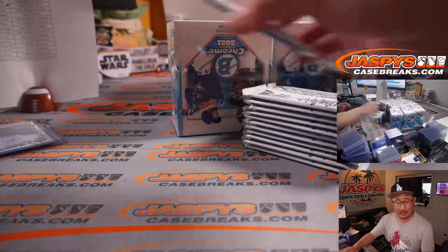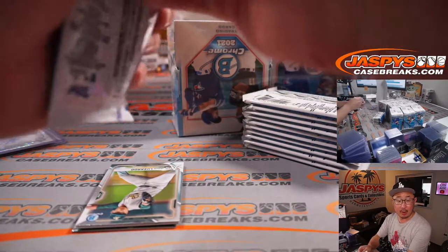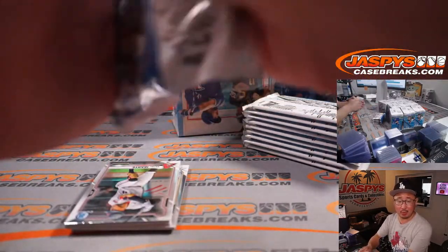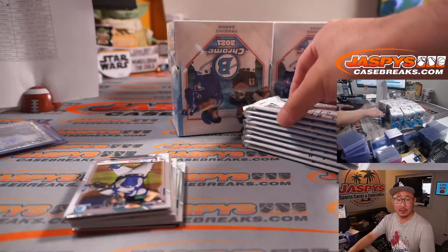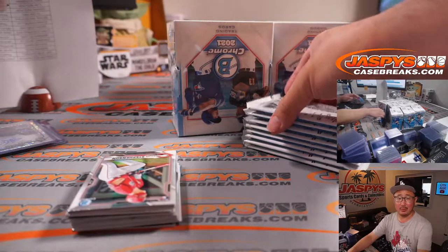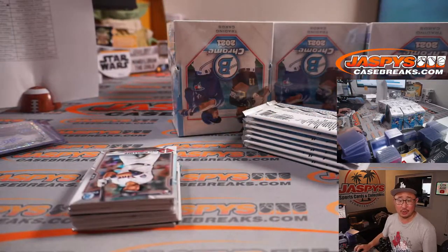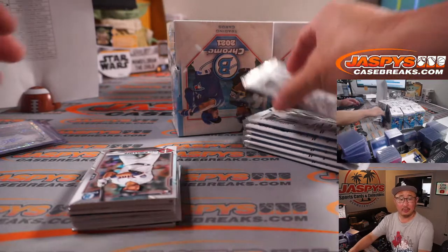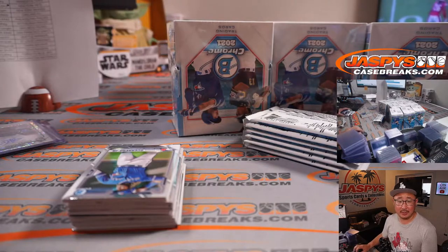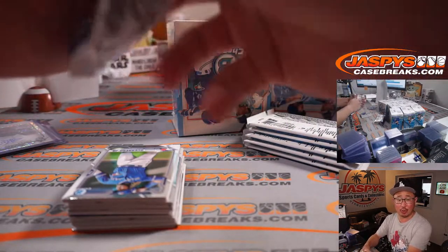Speaking of the A's, A's beat the Astros 4-3 on a walk-off hit in the ninth. Mark Canha, RBI single with one out in the bottom of the ninth. Cardinals, man, Cardinals 16 wins in a row. That is crazy. They beat the Cubbies 4-2 with a couple runs in the top of the ninth to beat the Cubs. Danny Jansen hit a go-ahead three-run homer. George Springer also went deep.